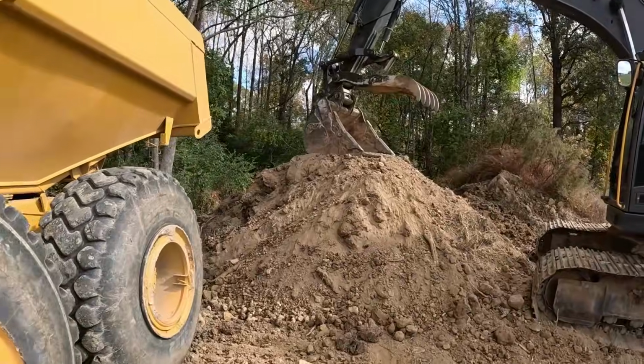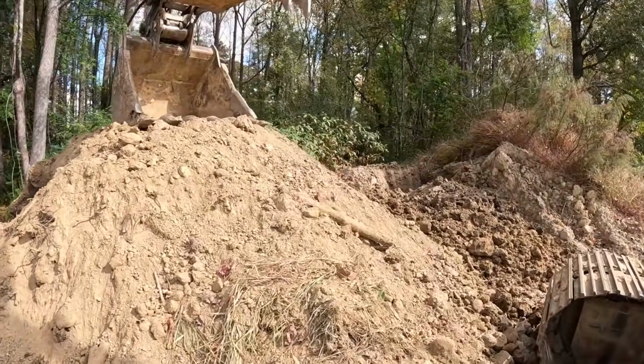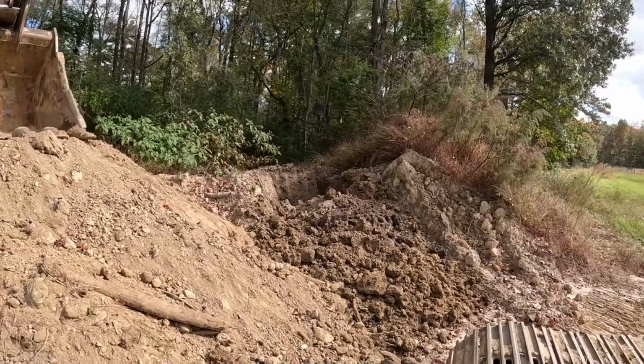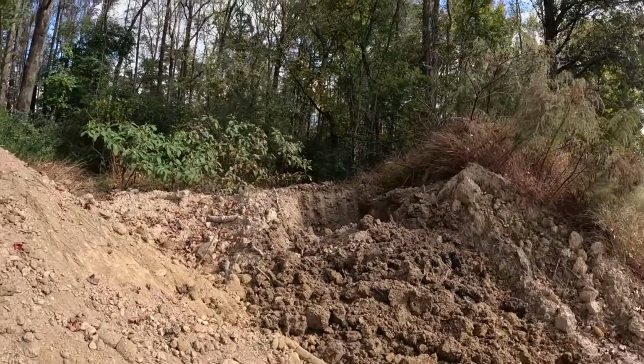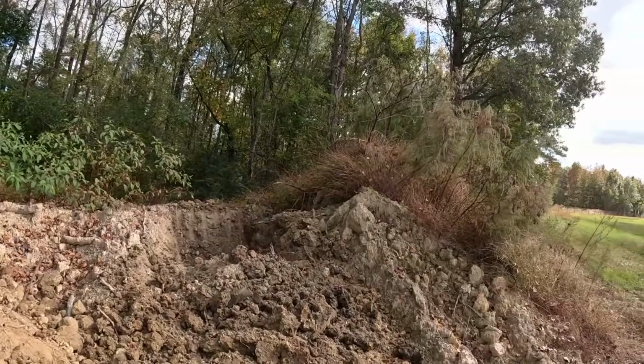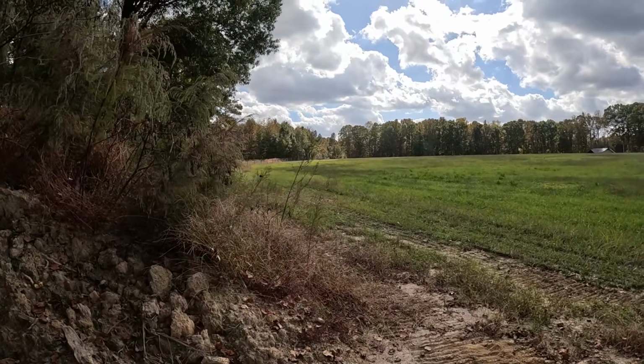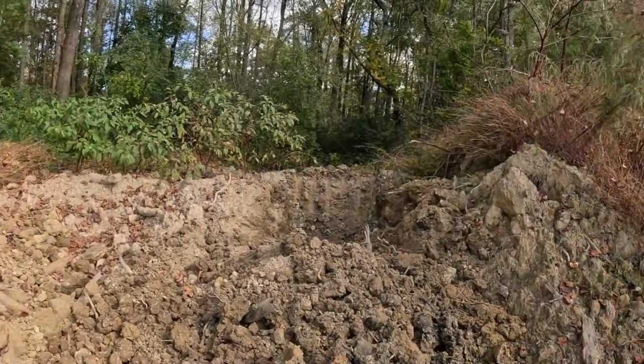So I brought Barney over here. This is the last of my pile of dirt from the pond. It was all mud when I dumped it over here. That's why I dumped it on the edge of the field, and I've used probably half of it or so. And I'm tired of looking at it, and it gets really wet right in here now because I've kind of dammed this up a little bit.